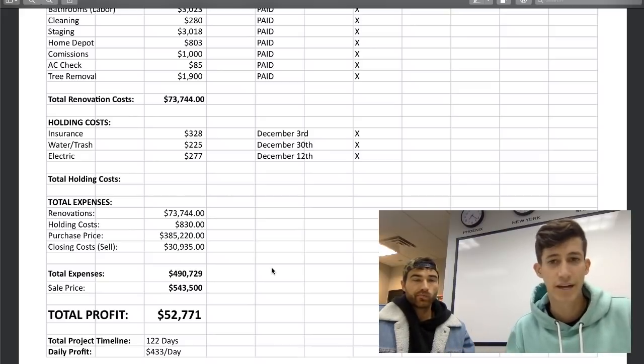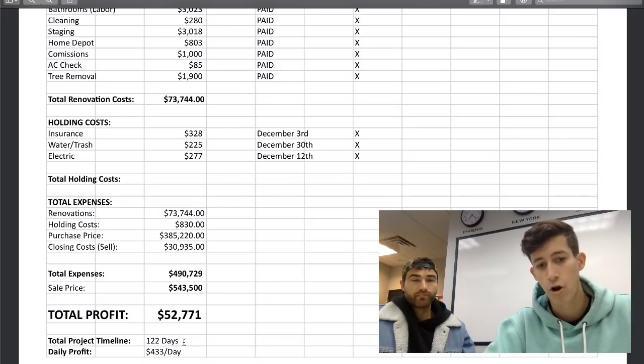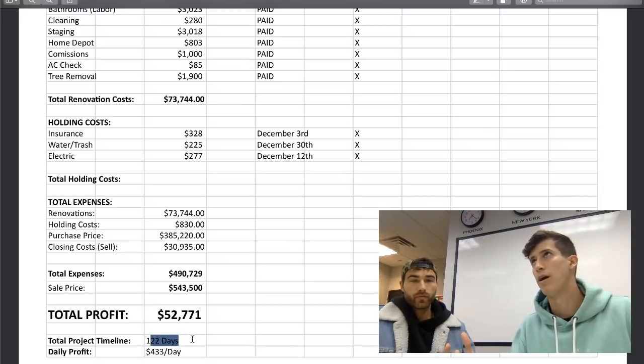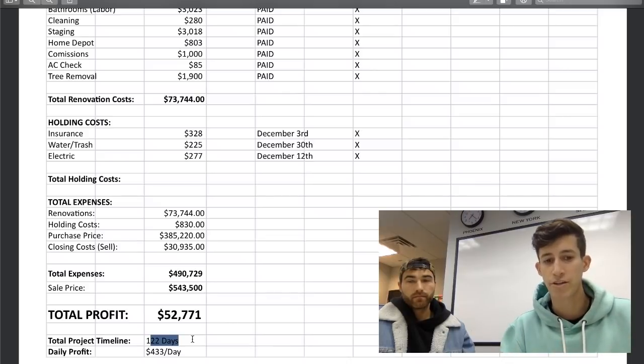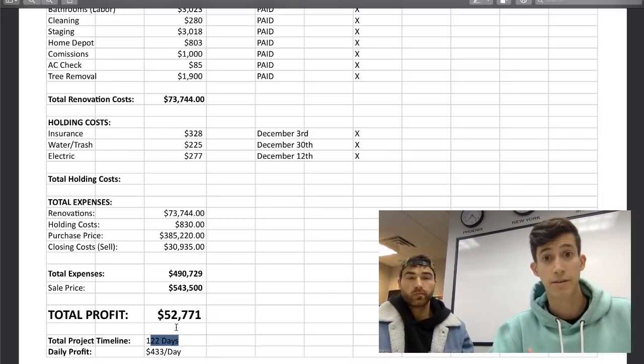Does every seller care about paying cash? No, definitely not. And do you always need to pay cash? No, definitely not. You can get a traditional loan. You can get a hard money lender, but you also have to take into consideration if we would have had a hard money lender for nearly $500,000, right? At 122 days, at 12%, which is pretty average, that would be about 4 months at 1% a month. $5,000 every single month, 4 months, about $20,000. Our net profits would have been cut from $52,000 to about $32,000. So again, that's a big chunk of change.